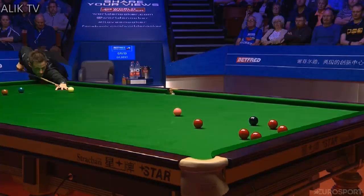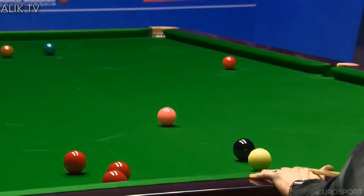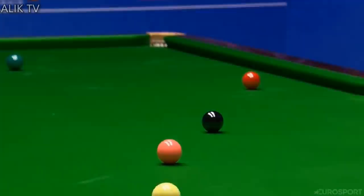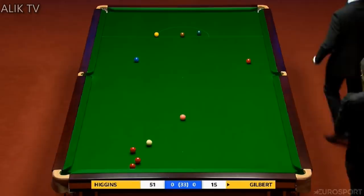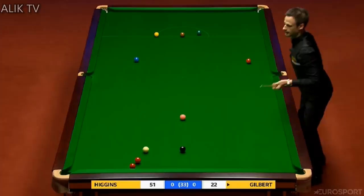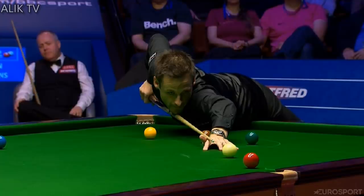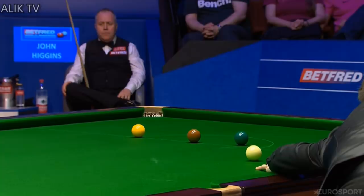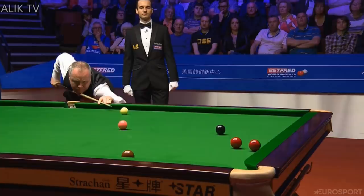Bit short of pace, but in it goes. No, that was the top. Was there a better shot? It's close. What a shot! Confident shot. Actually, here. And he's played. Miscue. For Stevens.